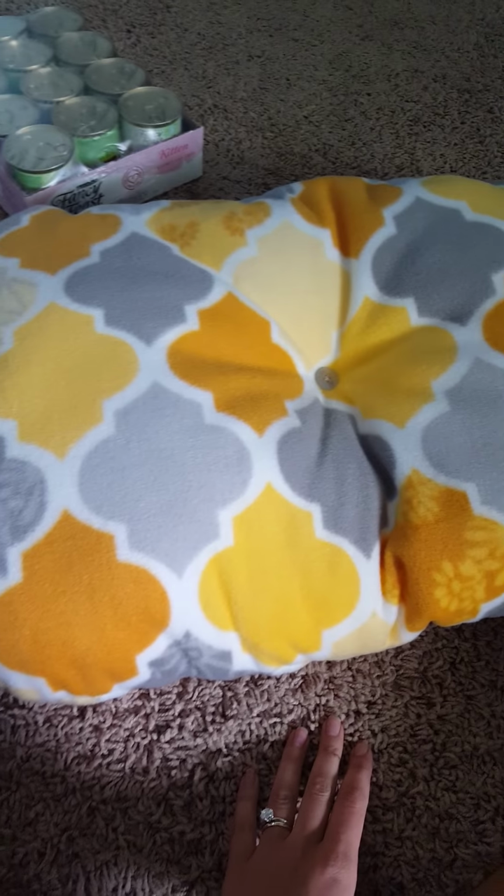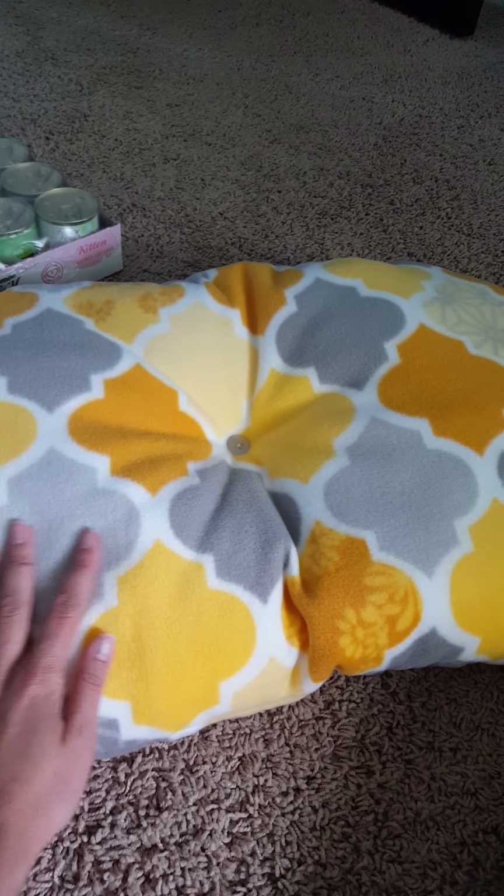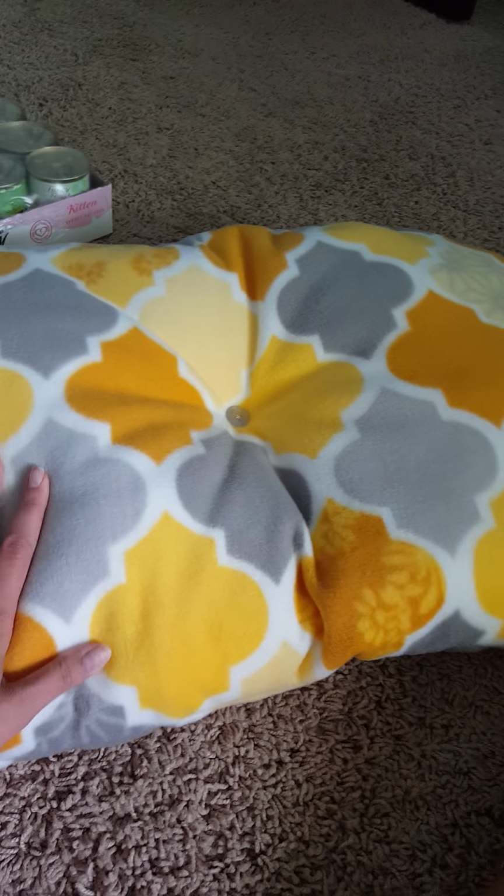I actually, instead of buying a bed, I made a bed. A bed's always important to have a place for them to sleep, although cats tend to sleep wherever they please. At the rescue that my kitten is at, they wrap them in fleece, and they use fleece blankets in their little kennels where they keep them at night, and they find it very comforting.